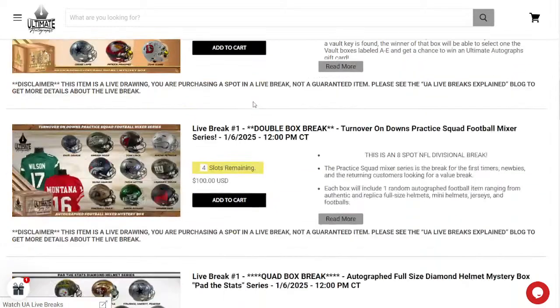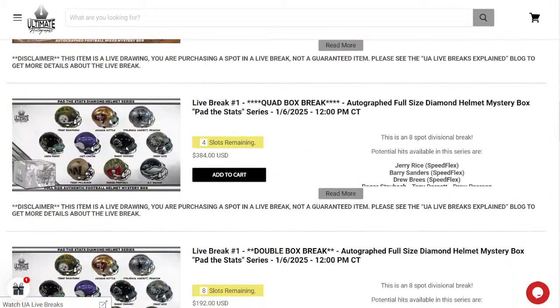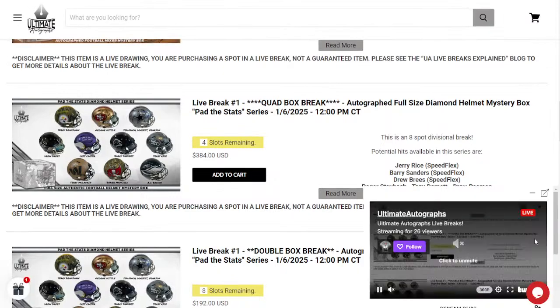3 to go. We're also 4 to go in that quad box diamonds. And there's a lot of value still left in those diamonds. So come and get it, folks.